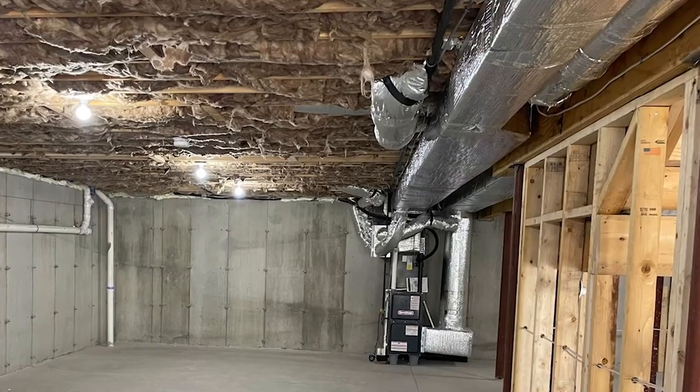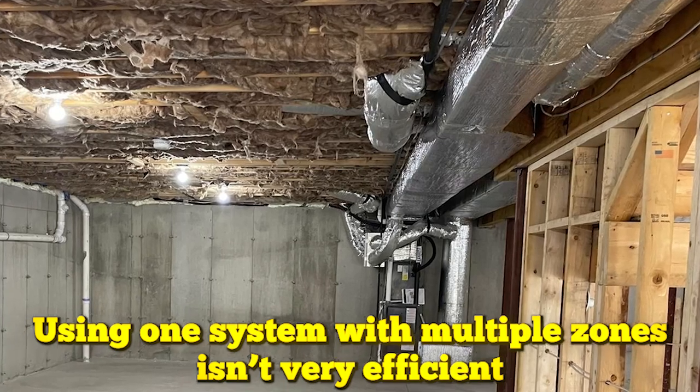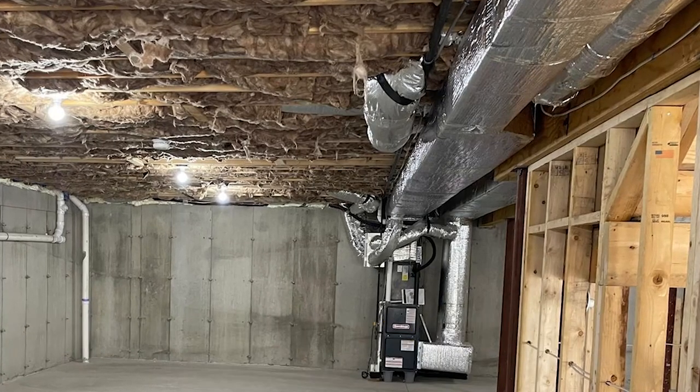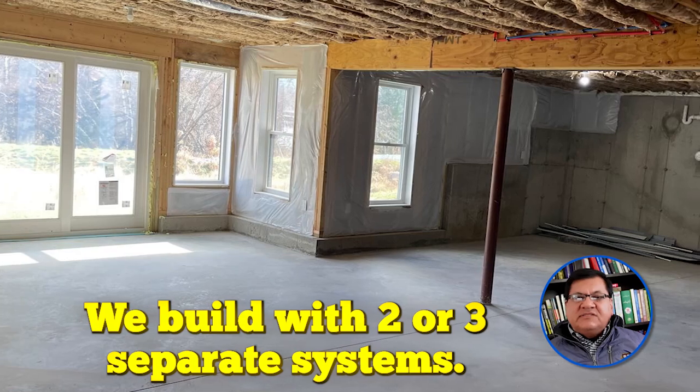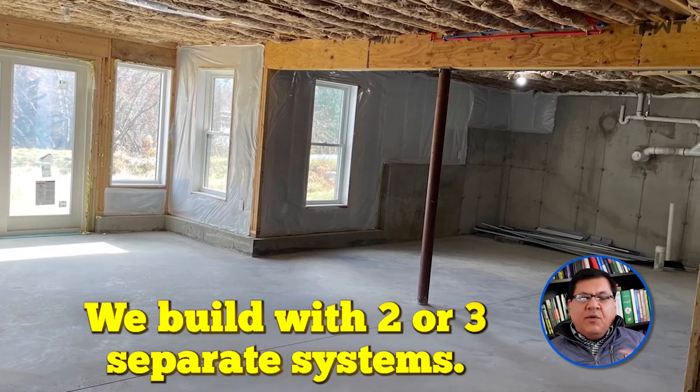So most people build with one system with multiple zones. That's not really very efficient or really good for longevity. So we build with two or three separate systems. In this way, you really are not having cold and hot pockets.